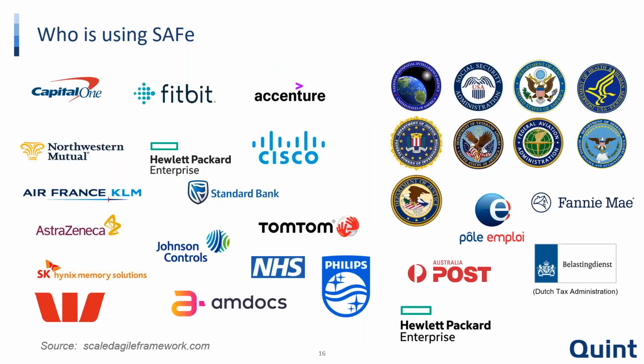So quickly moving on to the next part, which is who is using SAFe. Now I'm telling you guys, this is still a small list. This is just a selected few, very big brands, but the list is much bigger. And as you can see on my right side, huge organizations from the government of America are using SAFe. They really are finding it very important. Whether it is the Social Security Administration, the Department of State, or the Department of Justice, a lot of US government organizations are now preferring SAFe, Scaled Agile Framework Enterprise, for their project management work.